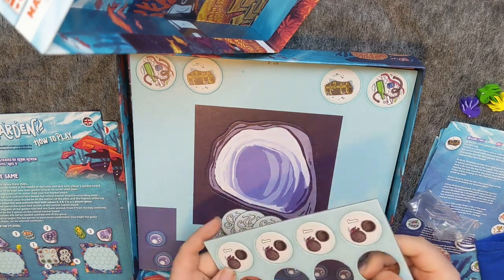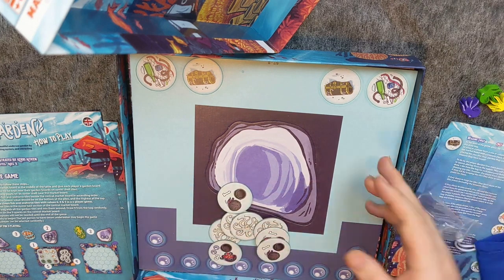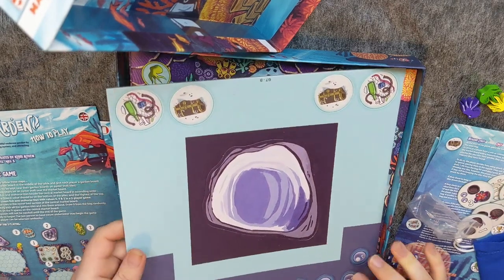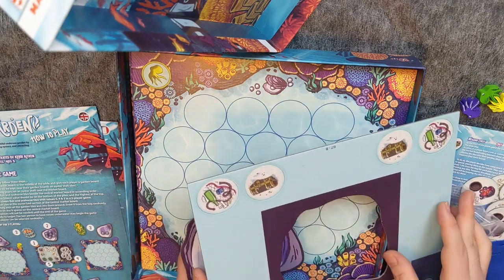Okay, and those must be the boxer crabs. They're in their little coconuts. Ooh, what's this? It's a big old oyster shell. Oh, and there's more tokens of pearls. Maybe those are the black pearls, specifically oyster pearls.